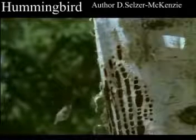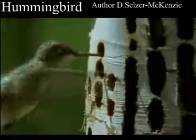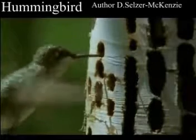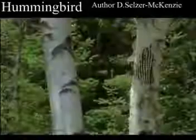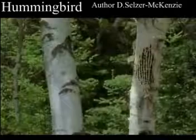Their English name derives from the characteristic hum made by their rapid wing beats. They can fly at speeds exceeding 15 meters per second, 54 kilometers per hour, 34 miles per hour.